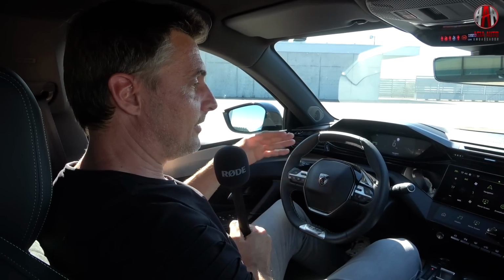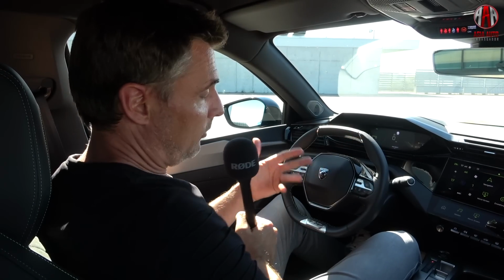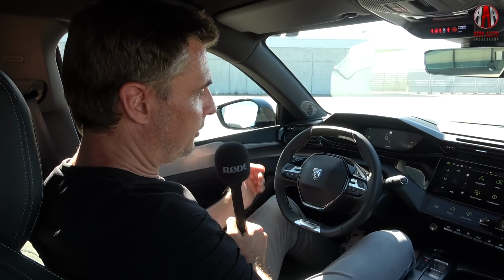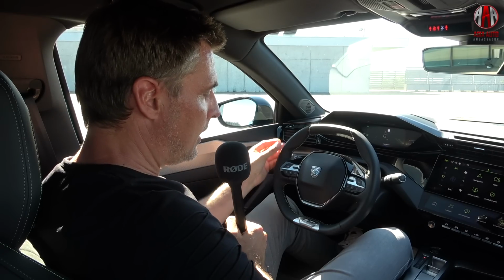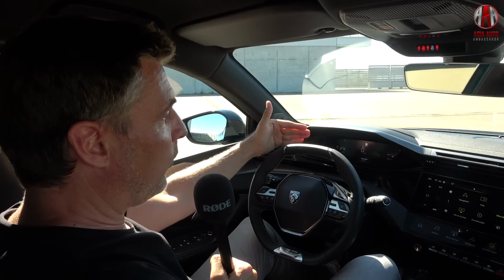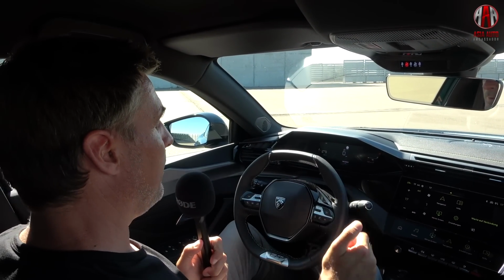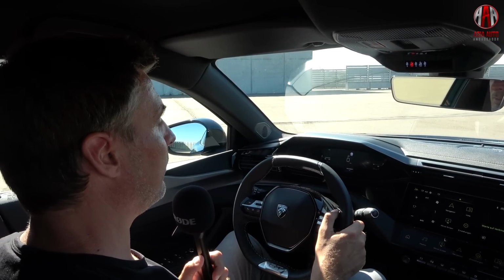The cockpit is identical to the cockpit of the 308. You see typical Peugeot iCockpit architecture. That means we've got a small steering wheel and digital instruments that are quite high, so you look over the steering wheel. For people of my size, this works perfectly.